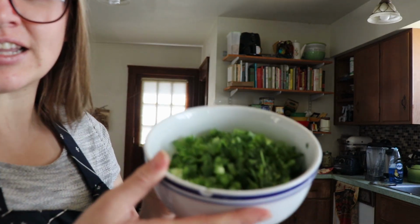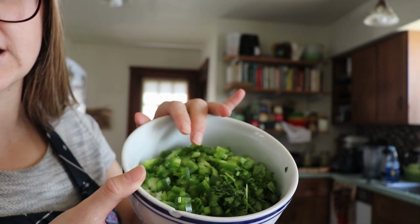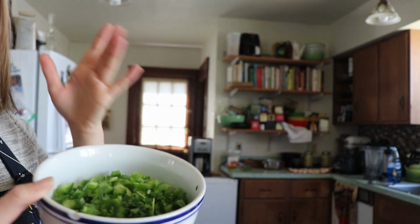For the bell pepper and celery, I realized I could just put it in my sauce, but that kind of just felt like I was chucking vegetables in because I had to put them somewhere. So I decided to do something a little bit different instead. I have finely chopped up the bell pepper, the celery, and a little bit of the parsley, about half of it. And I'm gonna make sort of like a crunchy topping or salad situation to go with our meal.